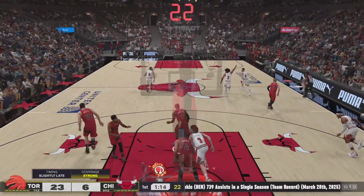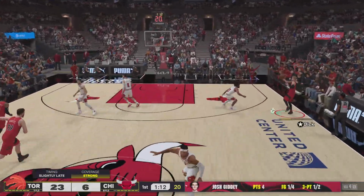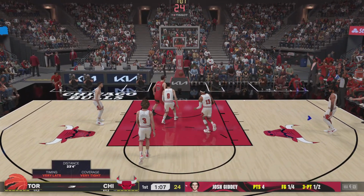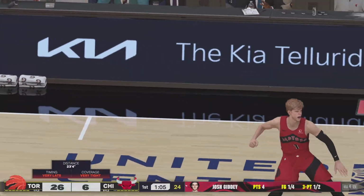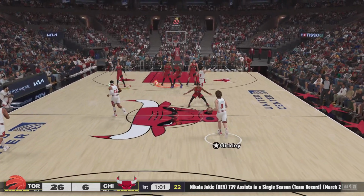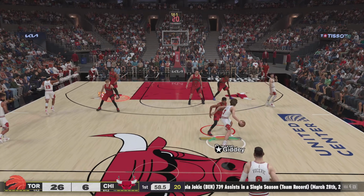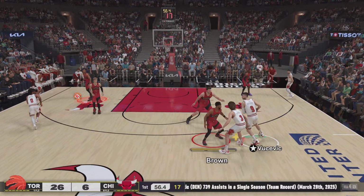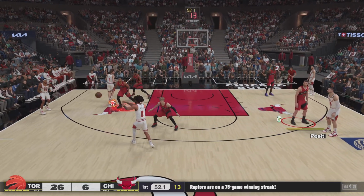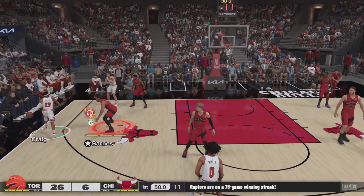And it's Giddey missing. Yeah, not at his most efficient this quarter. He's got to work on finding high percentage shots. Dick gets the bucket. Certainly he has the ability to take over games. Dick's doing it early in his career. Giddey passes to Vucevic. Now here's White. Pass to Giddey.